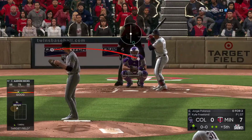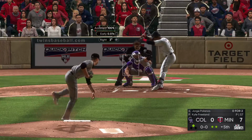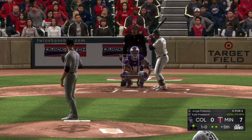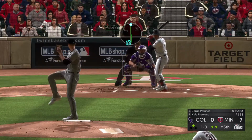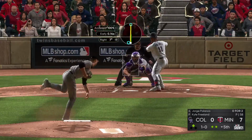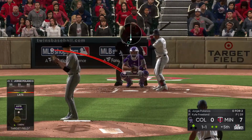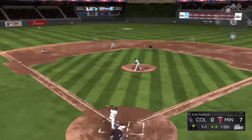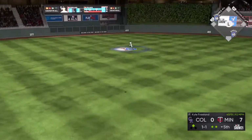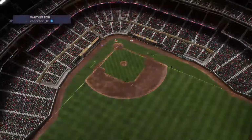Up next for Minnesota, the second baseman, Jorge Polanco. That's a fastball. Ball. Look out. That just about got him. Ball 1, no strike. No hits to this point. Fouled away. Hicks at second with 2 down. Swing and a liner. And no trouble for him as he makes the catch to end the inning.